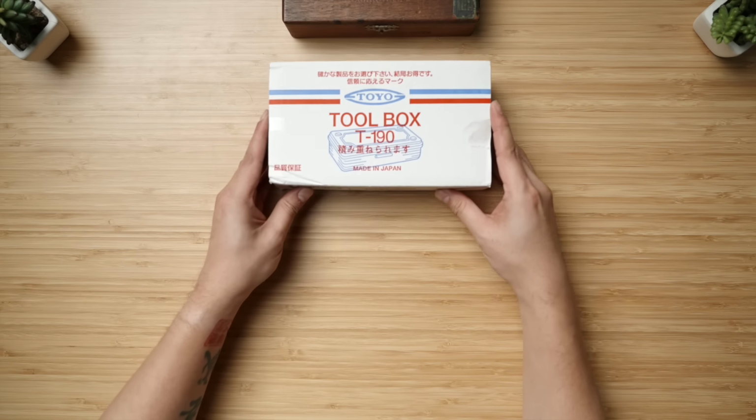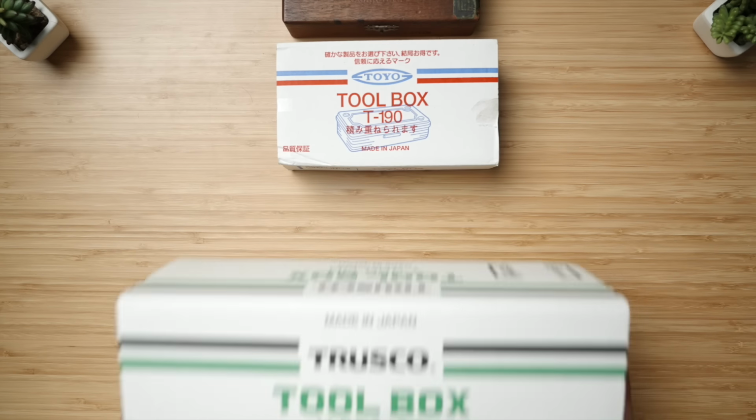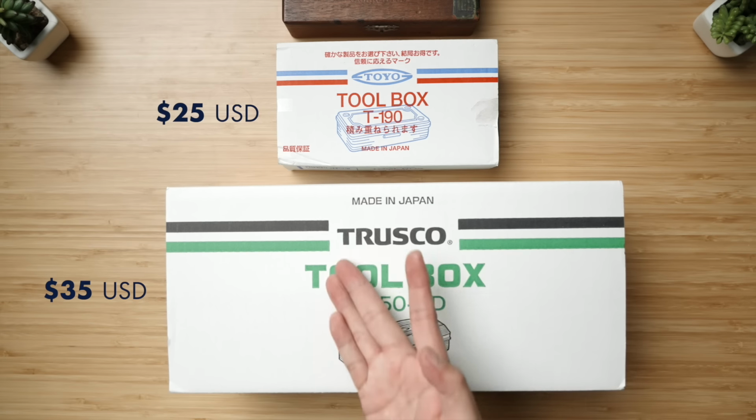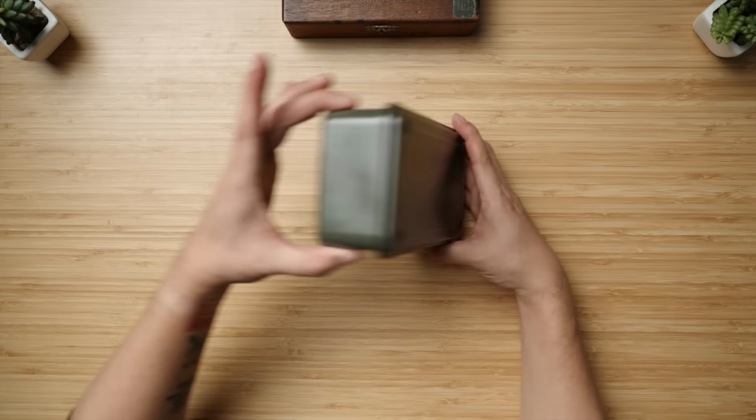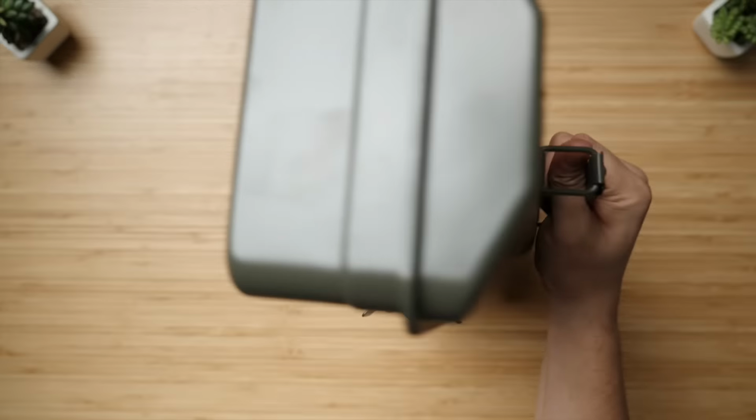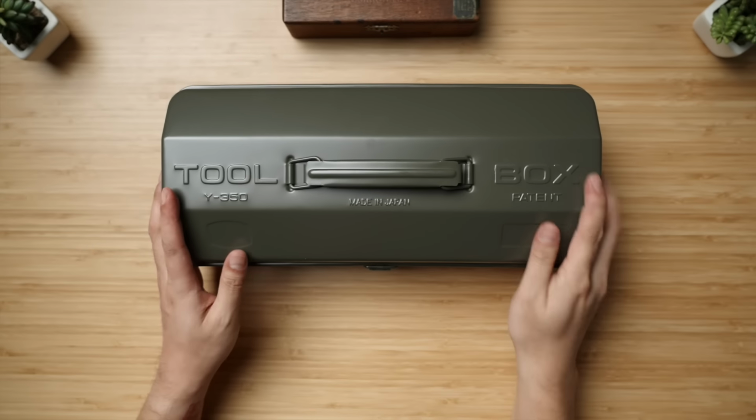The no-brainers, in my opinion, are Toyo or Trusco toolboxes for 2 specific reasons. Reason 1, both of these made-in-Japan options have so many different sizes and form factors. So whether it's smaller stackable options like this Toyo or classic vintage roof-shaped options like this Trusco one, there's something very suitable for virtually any hobby.